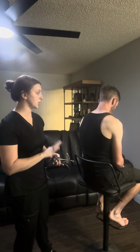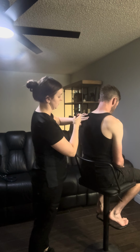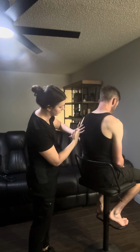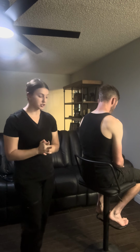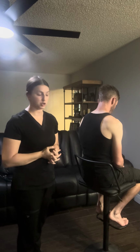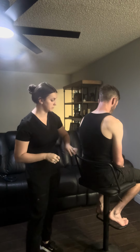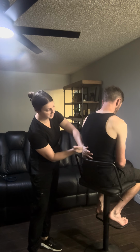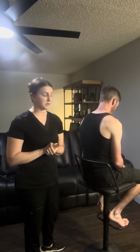We're next going to percuss over the lung fields. So you're going to feel me tapping. Okay, so with percussion, the lung fields are resonant, no hyperresonance or dullness. I'm going to next assess for CVA tenderness, so you're going to feel me tapping and just let me know if anything is tender. Any tenderness? No. Any tenderness? No. Okay, so no CVA tenderness.